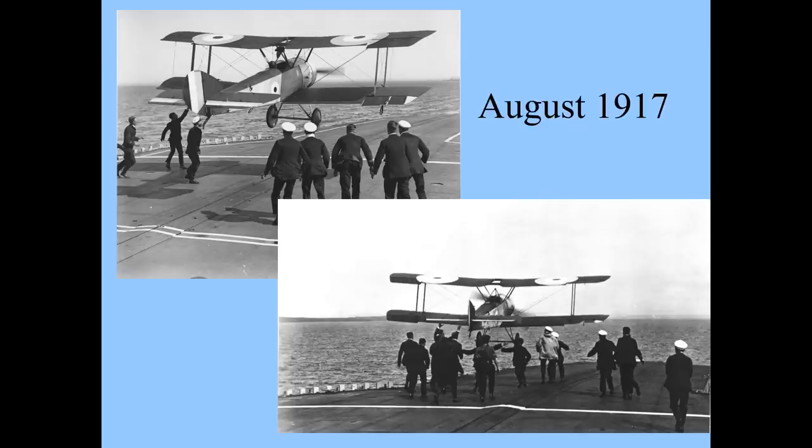He tried it a couple days later, got one successful landing. We're not sure if this picture is of a successful one or his attempt to go around on a second one. Anyway, the wind caught him and basically blew him over the side. Unfortunately, he was trapped in the wreckage and drowned. But that was the true beginning of carrier aviation.